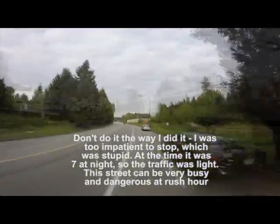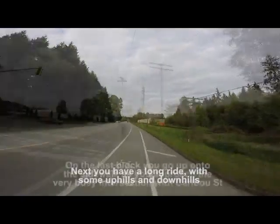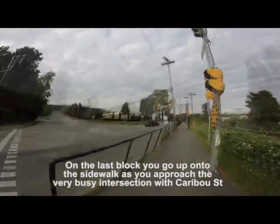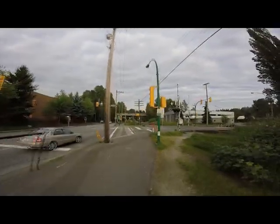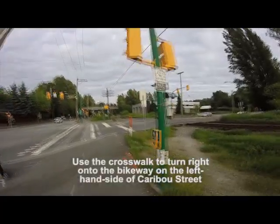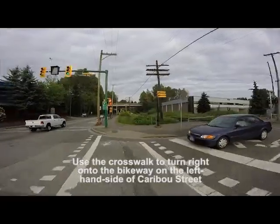Okay, we have edited out a lot of the traveling along Winston. I will just talk you through it. You'll be on Winston Street for at least 20 minutes, and it is fairly busy during the day, so just be careful. There are also some rolling hills, some long inclines, though not too steep.